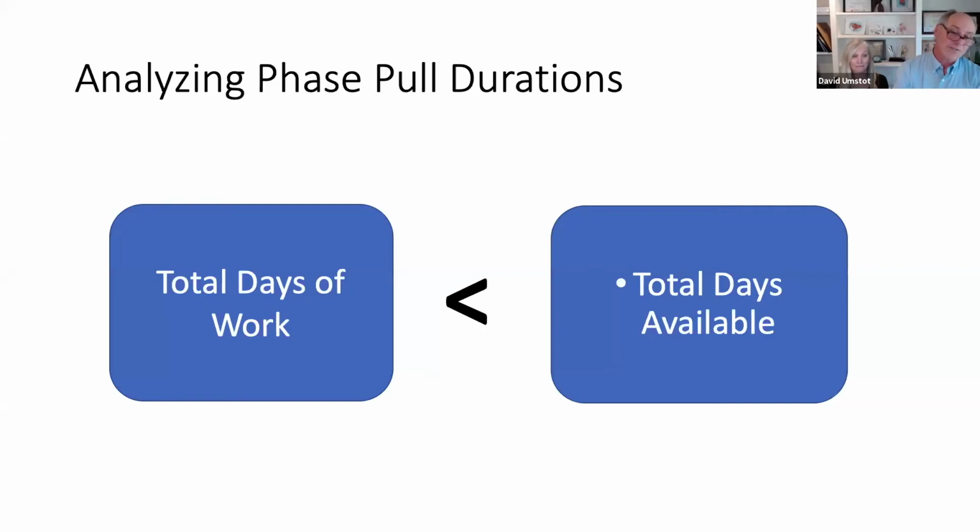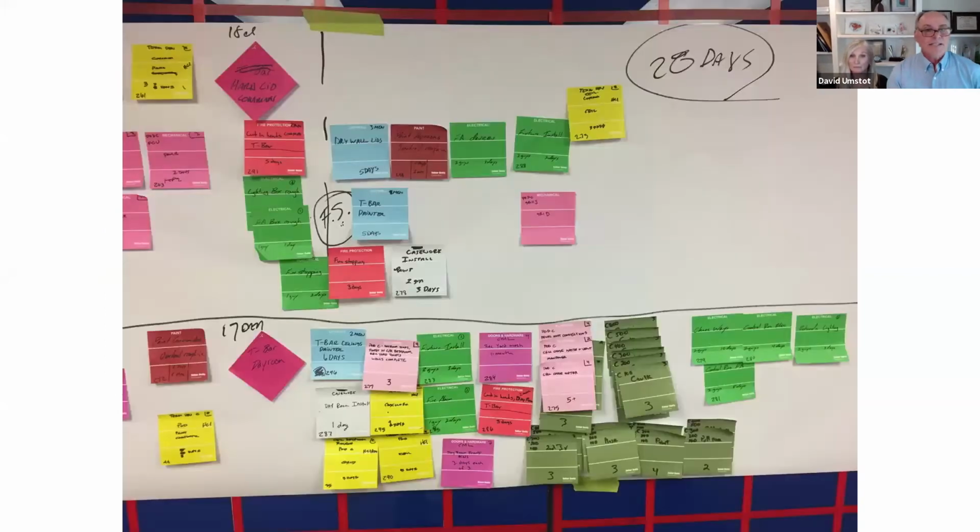Is this the right sequence? And really have a serious talk about that. So here's one where we actually worked with a team. Got 18 days there, 28 days total, 17 days. I don't remember what the other one was, but this is part of the analysis.